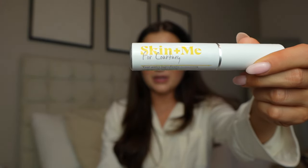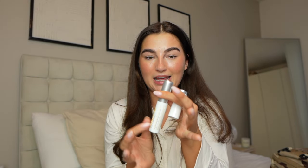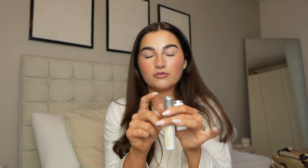This is their daily doser. As you can see, it is personalized. It says SkinnaMe for Courtney, and it's a daily doser. It comes like this. You have a 30-day supply. Every day you twist this, and the cream, moisturizer, whatever, the treatment will come out of the top, the perfect amount, and it has exactly what you need in there.